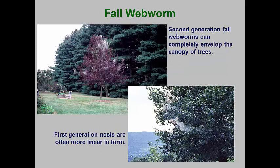Remember that webworms are the larvae of caterpillars or sawflies that web over the foliage of host plants, eventually encasing the foliage in the webbing. Most are gregarious, but there are a few species of solitary webworms. The fall webworm is our most spectacular and common of the webworms. This species is found all across the eastern half of North America, from Canada into Mexico.